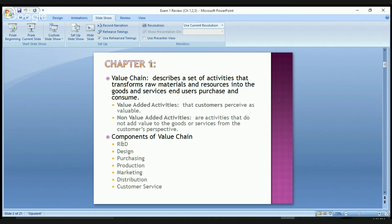And this is one of those very first assignments that we did, where you had to determine which part of the value chain they were part of. And remember, the value chain parts were research and development, design of products and processes, production, marketing, distribution, and customer service. So you need to know what goes into each one.